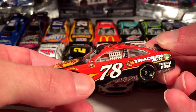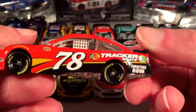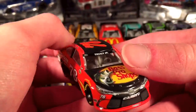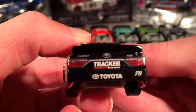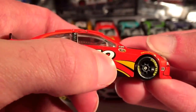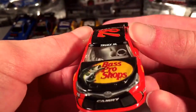You have the yellow line, which I wish continued on to the front a little bit more, but it had the yellow line, and the black with the yellow highlights and the camo. I've always loved these orange and black and camo Bass Pro Shops cars. Though Tony's are always kind of lame. Pretty nice car. Got a little bit of a weird string decal looking thing on the side here. Not sure what that's from, but oh well.